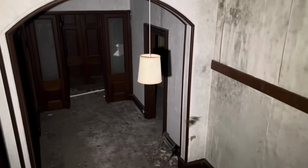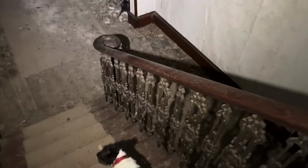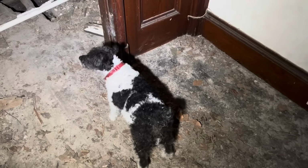There's a bat. There's a big fat bat. Oh, Bear. Is it, Bear? Oh my God, he never barks unless there's somebody here. It could just be the bat, but I don't think it is. What have you heard, Bear? Oh my God, Bear, don't do this to me. He's looking out the front door and barking.